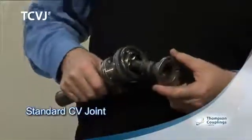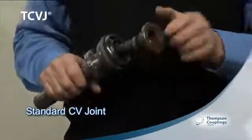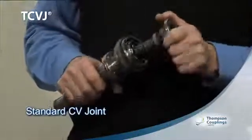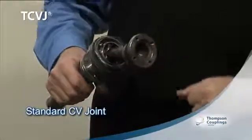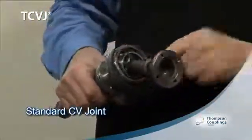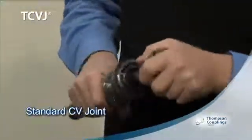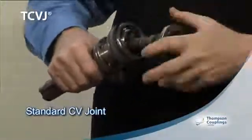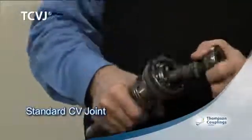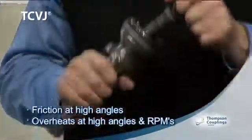Invented in about 1932, it's the coupling that is currently used in the front wheel drives of most vehicles in operation today. It consists of a shaft rammed in between 6 balls, which are held in a little cage, so that when the shaft moves in relation to the other shaft, these balls skid along grooves inside the cage. Now, it has a major problem associated with it. And what's that problem? Friction.